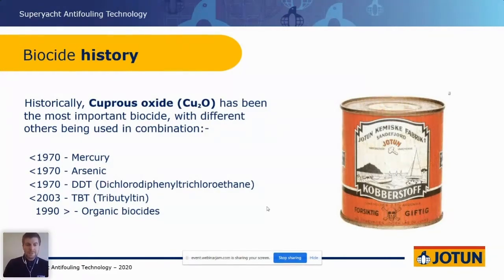Now, I must say, I know for a fact, having spoken to a lot of captains and crew members in the past few years, that TBT is still available in certain regions. We don't produce it as a business, but there are certain manufacturers that are still offering TBT products in certain regions. From 1990 onwards, we're seeing a lot of organic biocides used, and that's what we use.